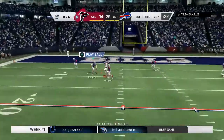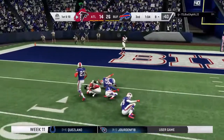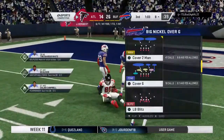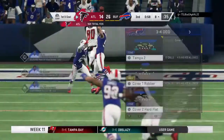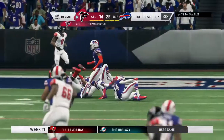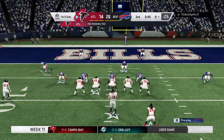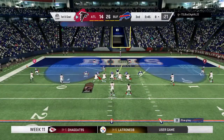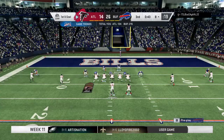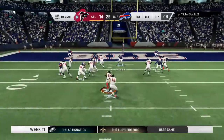Trying to lay one up deep. Got a man. It's caught inside the 10. Give him 30 yards there. Obviously, they're not where they want to be right now on the scoreboard. Big plays like that, though, that'll trend them in the right direction. Yeah, a few more like that, they'll be right back in the game. And if they can continue to do that, maybe they'll inspire their defense as well and get a few stops.